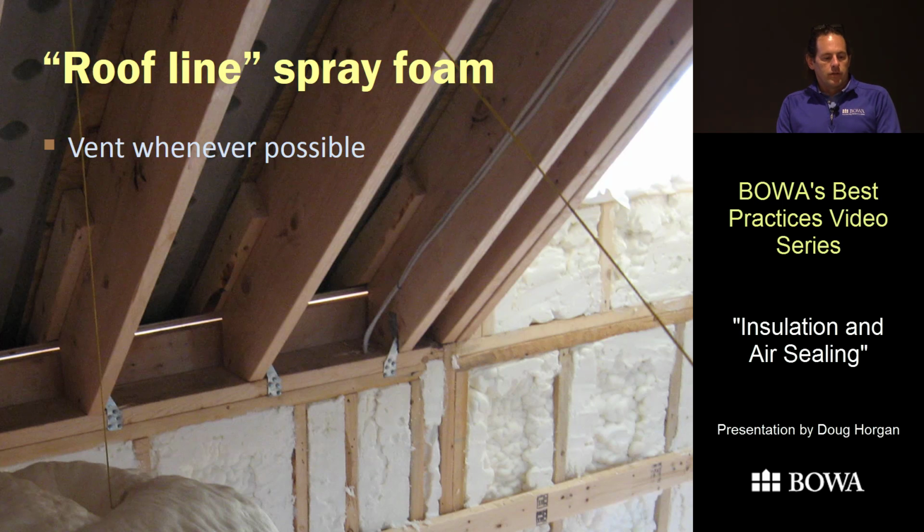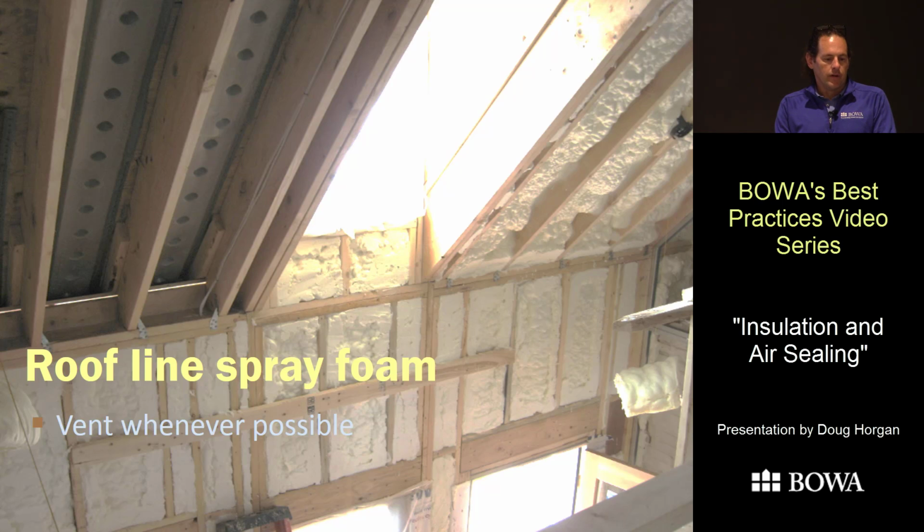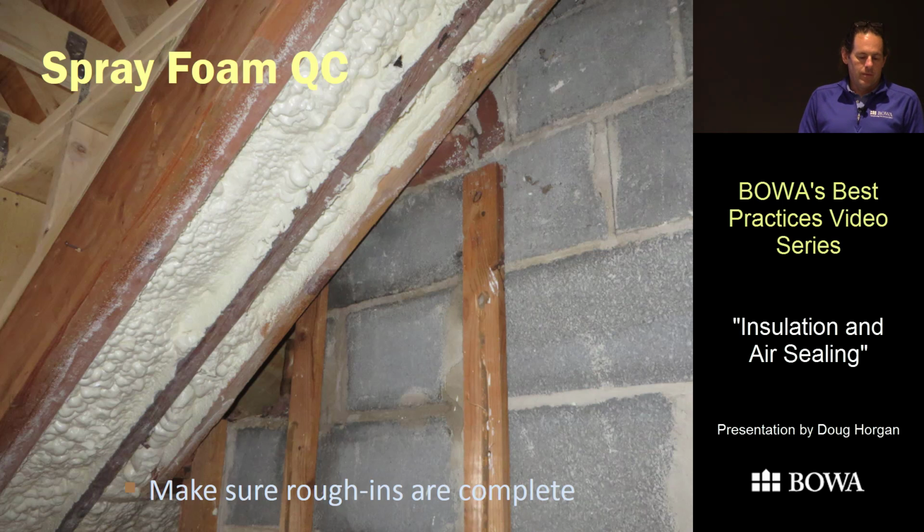The way to do that is to just install the vent channels before you do spray foam. You can see on the right, we've already spray foamed. On the left, we have the vent channel ready to go. So we'll always do that whenever it's feasible, to make a vent channel all the way from the soffit to the ridge. Another very important point, as Joe was talking to me about, make sure your rough-ins are complete. All the wires and pipes are run. We didn't have to put anything through this closed cell spray foam, but if we had, it'd be very challenging. You'd basically have to drill it the whole way. So let's make sure everything's done before we bring the spray foam guys in.